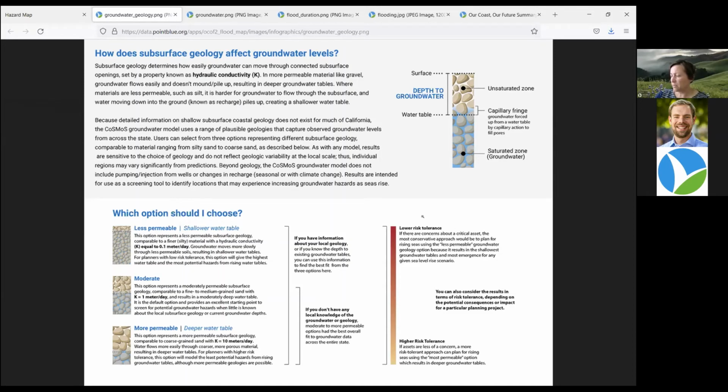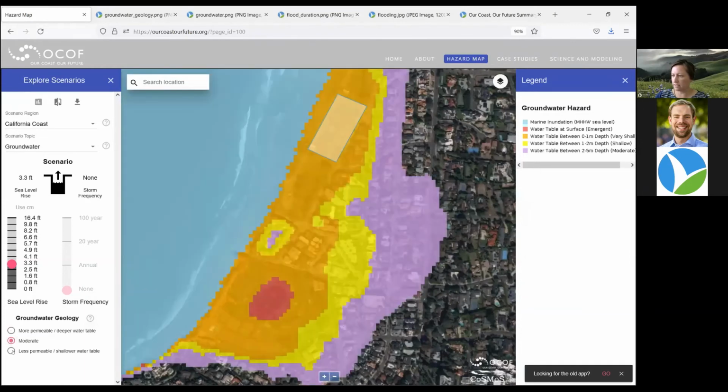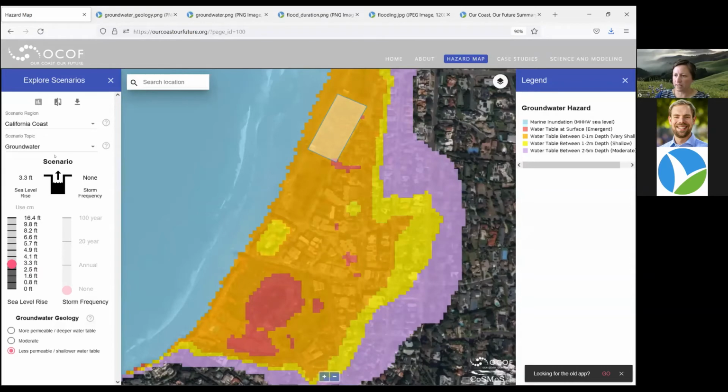The other way to think about these is in terms of your risk tolerance. If you have really critical assets that you're concerned about, and therefore lower risk tolerance, you might choose the less permeable option, because it's going to give you the shallowest water table. The water table will be closer to the surface under this option, potentially giving you that long-term worst case scenario. If you're looking at assets that aren't so critical, you could look at some of the more permeable options. And then you can see how, with maybe a meter of sea level rise, that expands. That's all available to you here in the viewer with the other information.